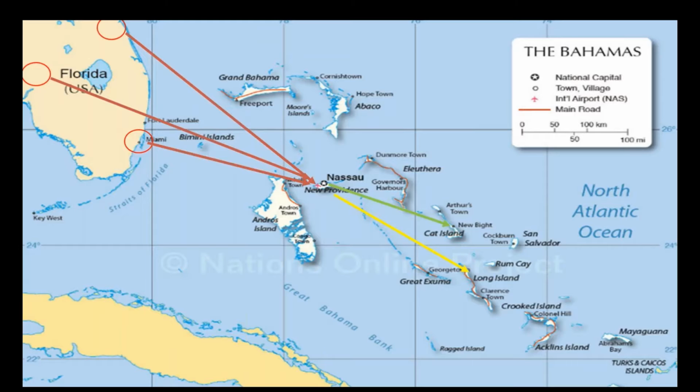Now it's about how to get to Cat Island. For example, you can fly to Nassau via Miami and fly from Nassau through to Cat Island. The flight takes about 30 minutes, so you have a daily flight connection from Nassau with Southern Air.